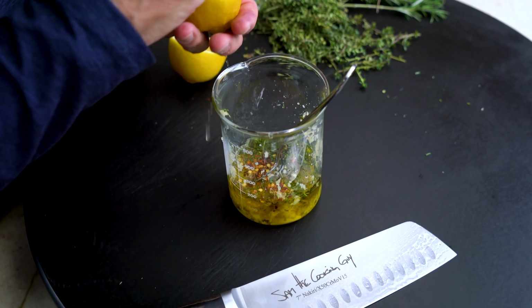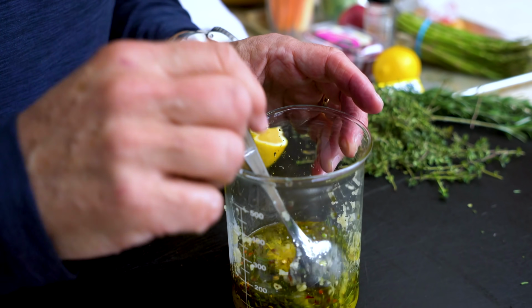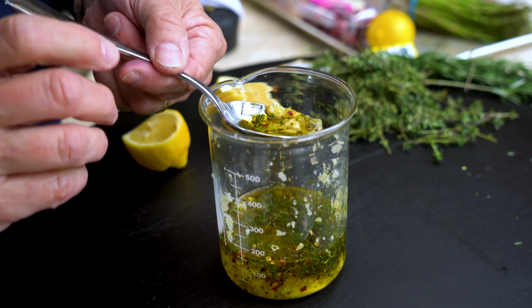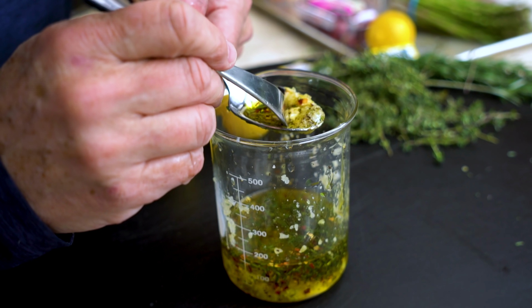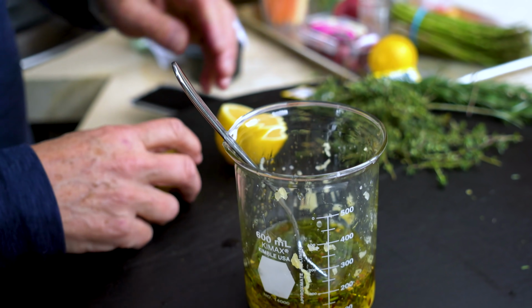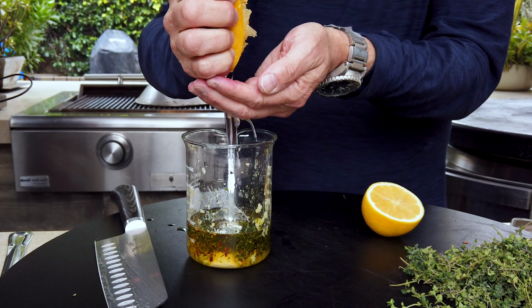Did a seed just go in? I just saw it. Oh, I'm never gonna find it now. How am I gonna find it in here? Oh, there it is. Come here, you. Thank you. Nice. Forget the upside down. Just into your hand.